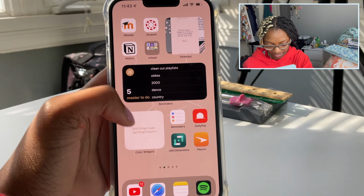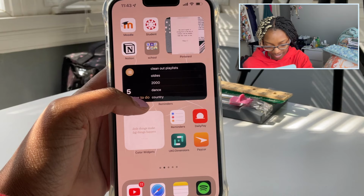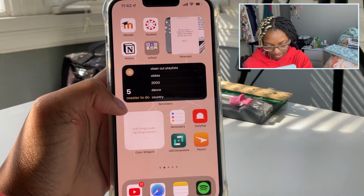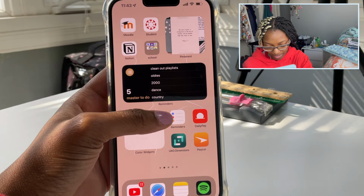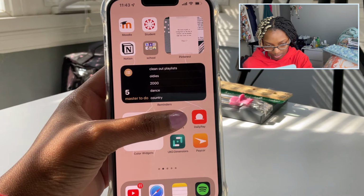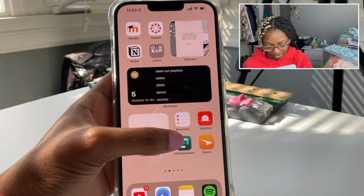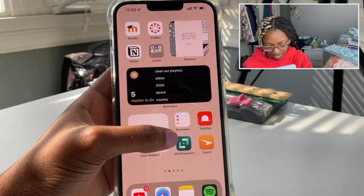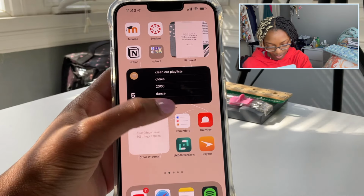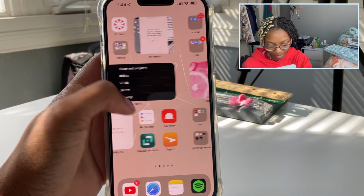And then at the bottom here, we have a color widget that's a match to the nude that says little things make big things happen. And I thought that was cute. Then we have reminders, which we know what that is. Daily Pay, which is how I keep track of how much I make at my job per pay period. UKG Dimensions is how I take days off, and Paycor is how I see my pay stubs and all of that. So that's all work related stuff.